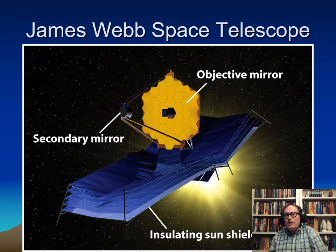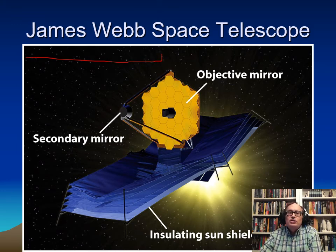Hubble telescope is coming back to Earth eventually. It's got to be replaced. We are working on and nearly finished with the replacement for it, which is named the James Webb Space Telescope. James Webb, actually, was an early NASA administrator.